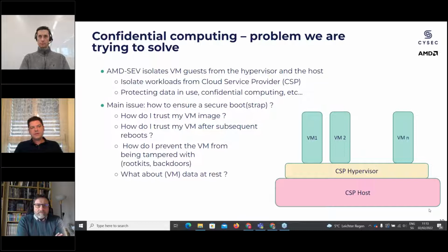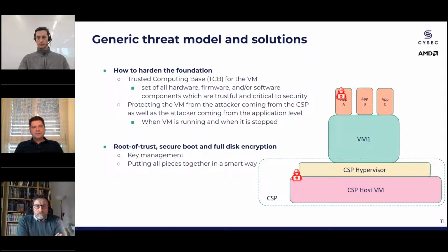For instance, one of the issues in confidential computing is how we trust the virtual machine image from the beginning, how we continue to trust the virtual machine after subsequent reboots, and how we prevent any rootkits, backdoors, and Trojan insertions into the VM or into the VM firmware. And some more classical problems: what about the data at rest when the virtual machine is turned off? Let's go to the next slide, please.